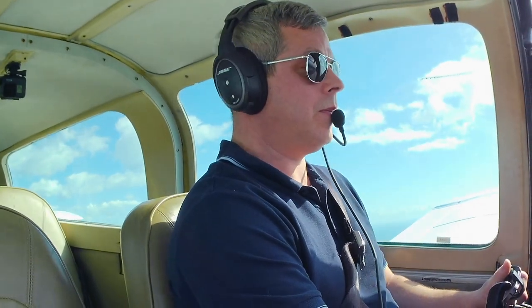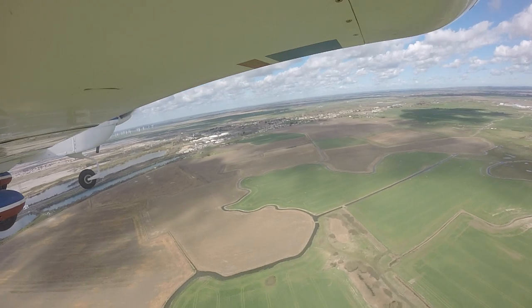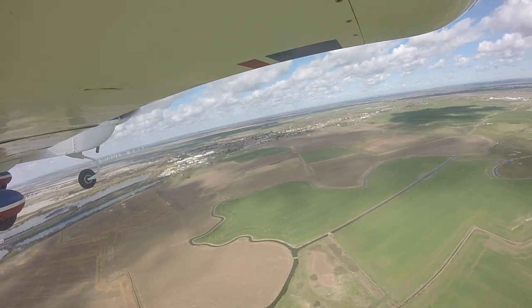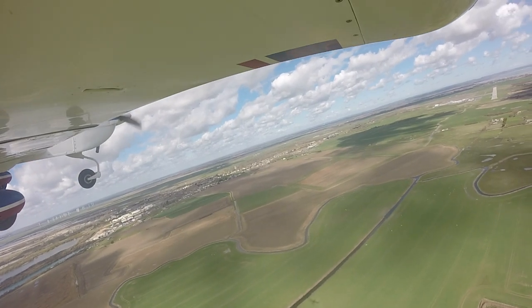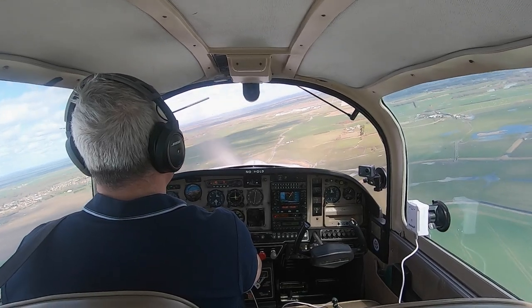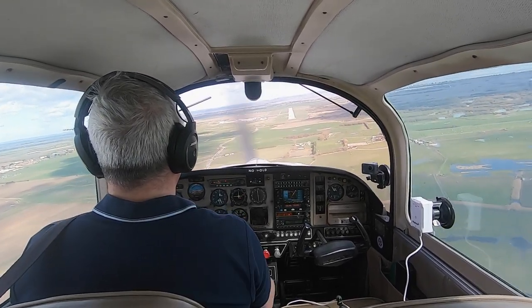Golf Juliet Bravo, downwind, runway 03 to land. Golf Juliet Bravo, report final, you're number 2, follow the Piper on base. Report final number two, Golf Juliet Bravo. Golf Juliet Bravo, runway 03, clear to land, wind is 360, 6 knots. Clear to land 03, Golf Juliet Bravo.